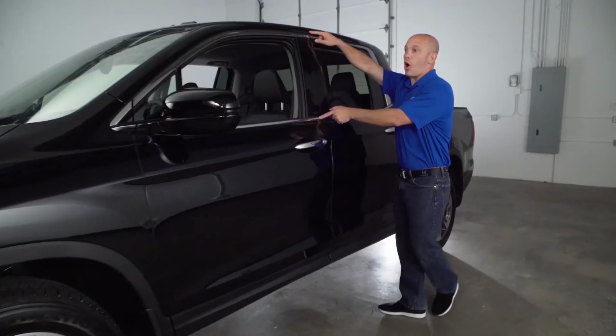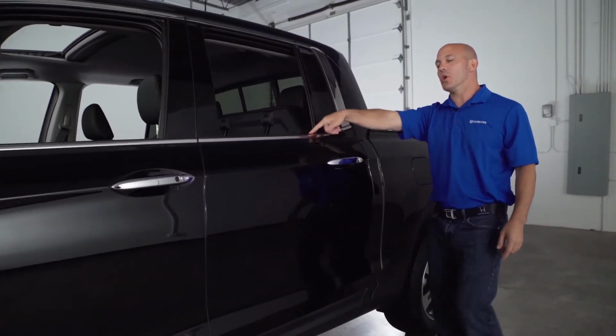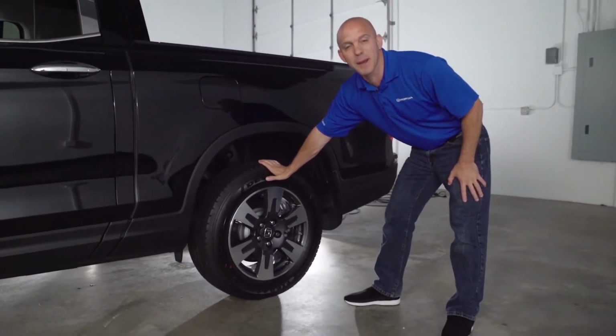Honda followed the chrome all the way back to the rear, and did you guys notice? This back window goes all the way down. When you get to the rear, look at all this wheel well room. Plenty for your 1,500 plus pound payload.